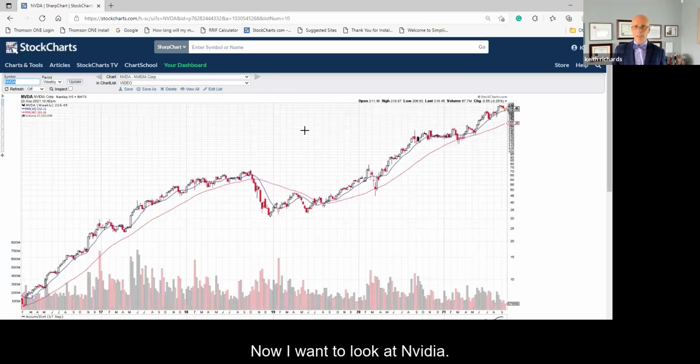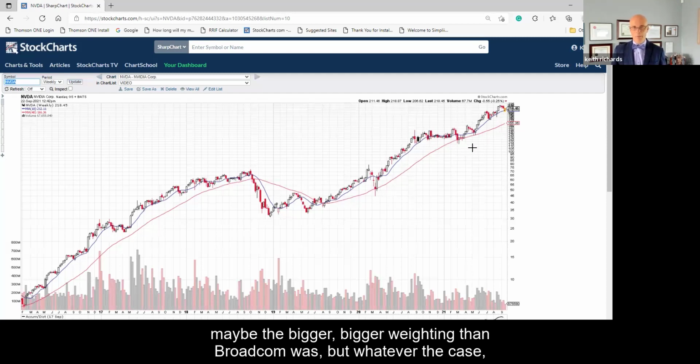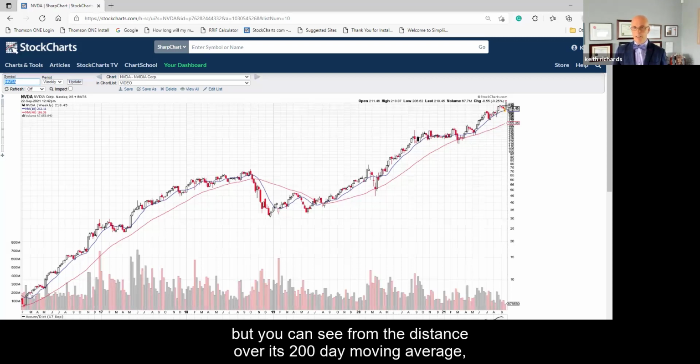Now I want to look at Nvidia. They are definitely following the pattern of the index. In fact, they are probably breaking out stronger than most of them. It, in fact, may be the bigger weighting than Broadcom was, but whatever the case, it's a very positive looking chart. You can't argue with that. Might be a little overbought, as you can see from the distance over its 200-day moving average, but nevertheless, it's not a bad looking chart at all.